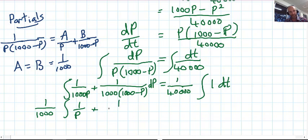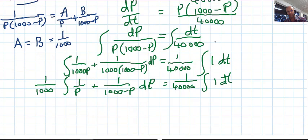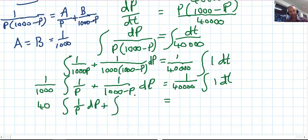And we've got that there, dP. I've already taken the factor of 40,000 out on the right hand side, which will make that nice too. Soon I'm going to change that 1,000 minus P to negative P plus 1,000. You'll be ready for that. Multiplying both sides by 40,000, we get 40 outside of the integral of 1 on P dP plus the integral of 1 on 1,000 minus P dP equals the integral of 1 dt, which is just going to be a t.